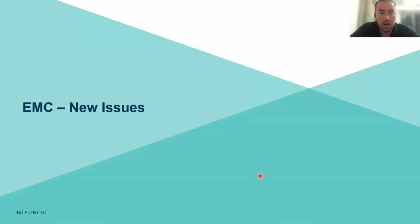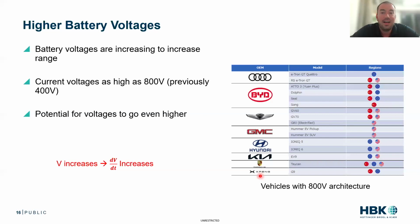All right. So EMC, new issues. Those of you who didn't have issues, I think you're going to move into that oh shit category. We have battery voltages creeping higher and higher. The graphic on the right is just a list of companies that have announced and introduced vehicles with 800-volt architecture. Historically, we had that 400-volt architecture, and things are creeping up. There's great reasons for this, and we're not going to get into those. HBK's got plenty of videos on that if you're interested.